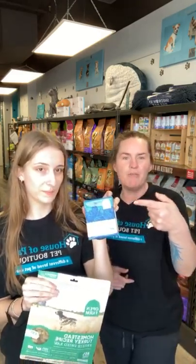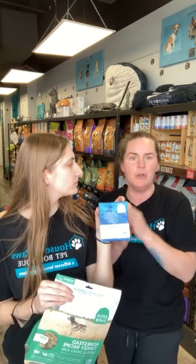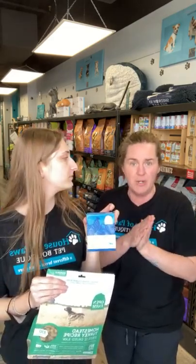So this is Open Farm's version of wet food, right? Yes. Canned food, you guys. What's really key for you guys when you're looking at wet food, you do not want to see that the first ingredient in your wet food is water sufficient for processing. It sounds innocent, and it is, but when that's the first ingredient in your canned or wet food, that means you're paying for a can of water.